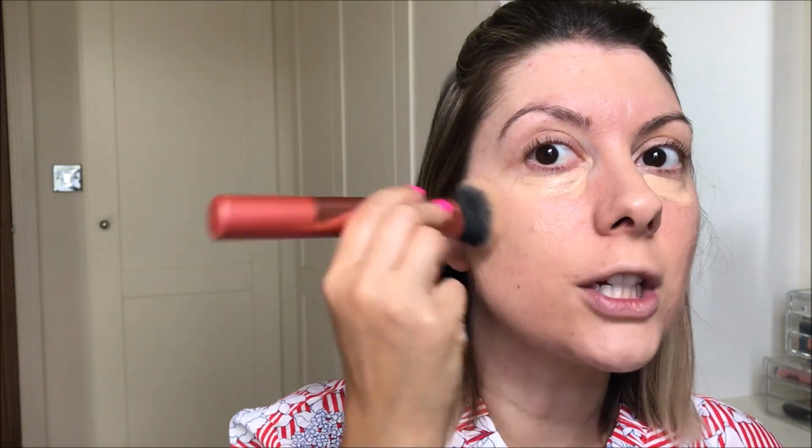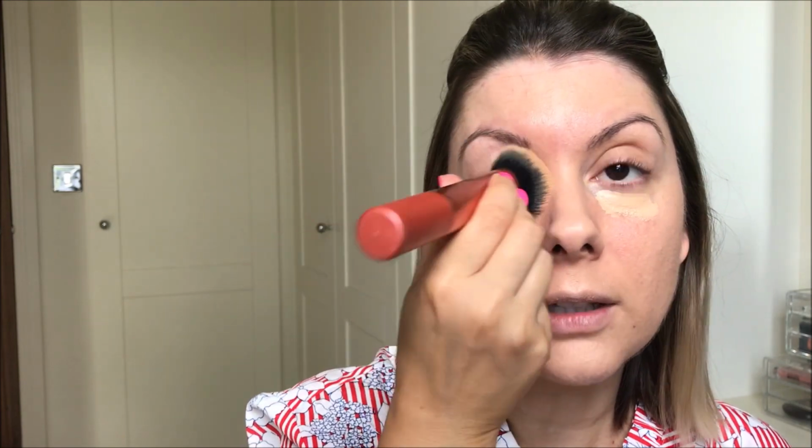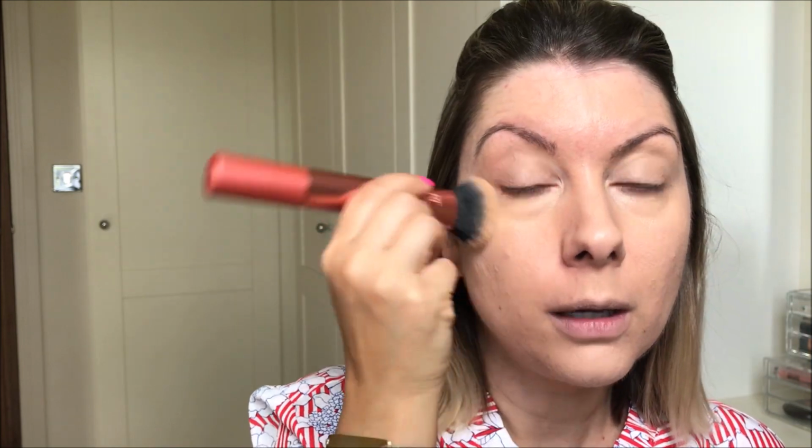Okay, so I'm going to go in with another sort of stippling brush, just to tap in, because I don't want to really rub it and I don't want to absorb it with a sponge or anything. So I'm literally just tapping in. This is a brilliant concealer actually for concealing blemishes. I don't much like it under the eyes, but for every day it's fine. So I'm going to tap the under eyes and then go over the eyelid as well, just to give a sort of uniform look. This Complexion Rescue just makes you look so fresh, it's unreal. Can you see now how that concealer's just taken out any redness without having to put too much on?